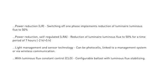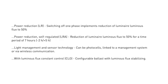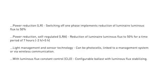2 other final ones, you've got constant lumen output, CLO, and that will basically regulate the luminaire so that it achieves the same lux level that you are looking to try and achieve across the board for the lifetime of the luminaire, but it will increase the power as the luminaire life goes on to account for the loss that you would normally see on an LED luminaire. So an LED luminaire would normally drop.